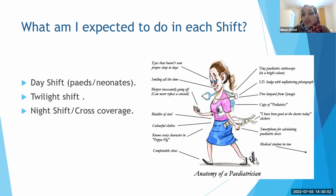And if you don't know what they mean by the pediatric assessment unit, usually it's part of the pediatric ward, and we accept all the patients in the pediatric assessment unit, and then we sort them out, and we see if they need an immediate discharge, or they need an admission, or they need a couple of hours of observation.